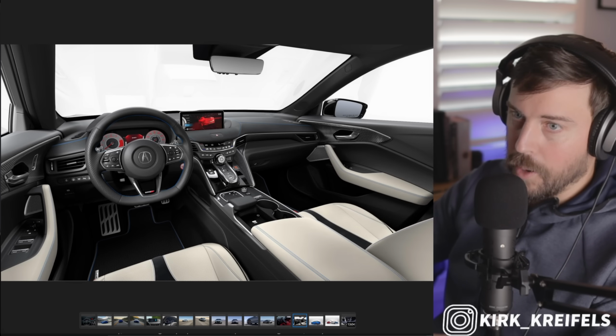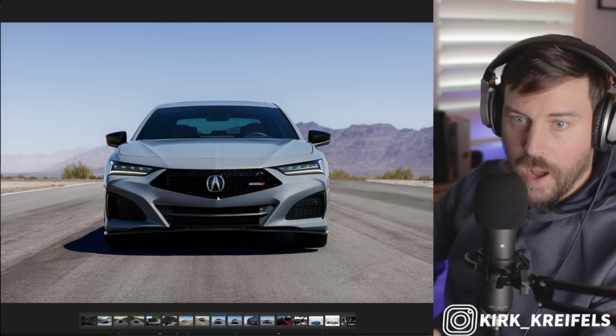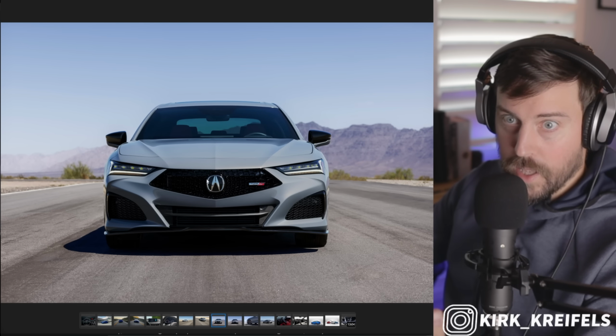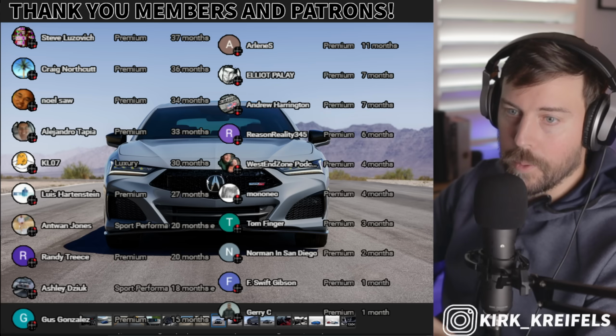I'll see you guys battle it out, but I'm done talking about the refresh of the TLX. It's not a huge refresh. They just mainly changed the grille and they changed the technology on the inside, which is a big upgrade too.